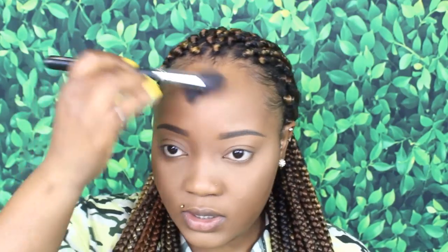If you use it in your T-zone, it's definitely gonna bring you some shine throughout the day, because it's supposed to give you that natural glow to your skin, make your makeup look like you have really minimum makeup on. So just make your skin look nice and glowy. So if you're oily, don't put it in your T-zone.